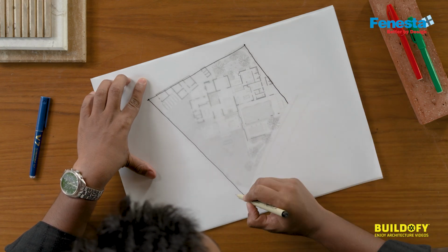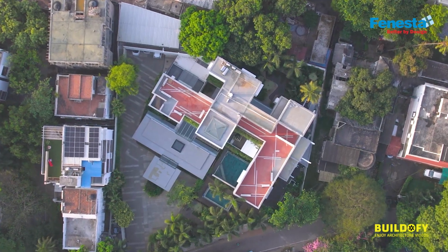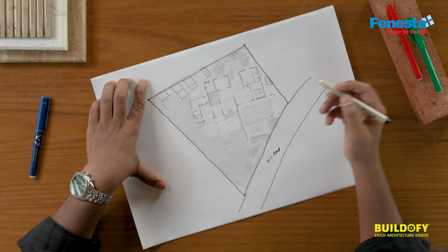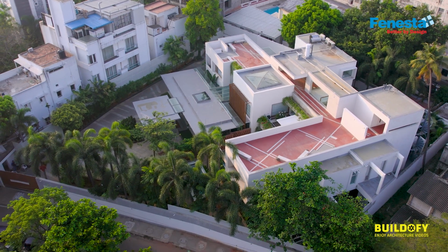So the site is almost spanning around 23,500 square feet, which equals around 10 grounds of property. It is abutting a sub-road which is called North Crescent Road. If you look at the orientation of the site, this is basically the north point of the site. So basically the site is a north-facing property.